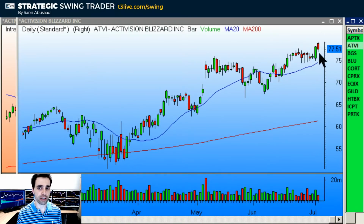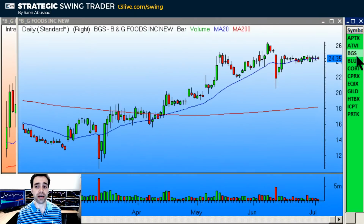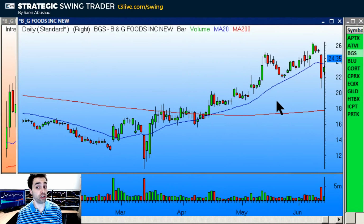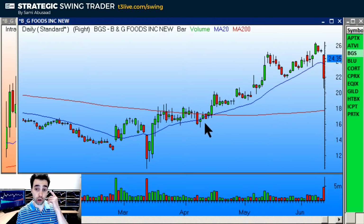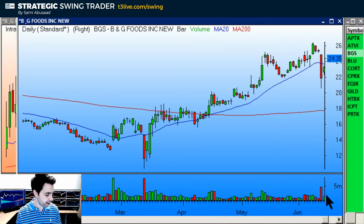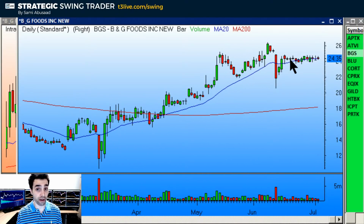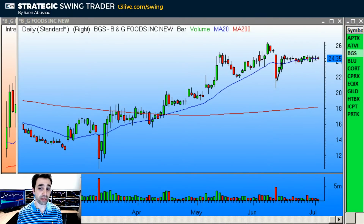So ATVI looks higher. It's not really one of the ones that I picked for my own account, but it does look higher. BGS, check this out, guys. Would you say this red bar was bearish? This breakdown bar was bearish? I would say so. Really bearish. It broke a long-term uptrend. Very bearish red bar, okay? But what happened here? Did the bearish red bar produce any follow-through? Absolutely not. The stock went right back up, negated that red bar, and is basing at the top.